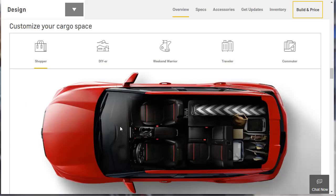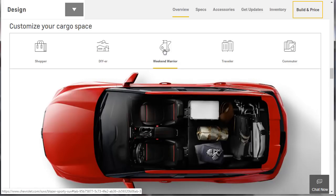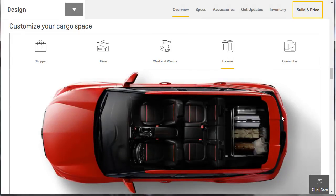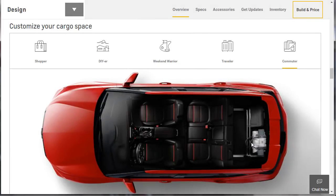Here they're showing all the utility of the 2019 Chevrolet Blazer Sport, midsize SUV, it says. If you're a shopper, it's showing a shopper configuration. You could have a whole bunch of stuff here. It's a 60-40 split fold down, so you can have one seat down here. If you're a DIYer, for instance, now you've got more space over here. They're just showing you some examples. A weekend warrior might have this configuration. A traveler might be like so. And then finally, if you're a commuter, maybe you just need this setup here, right? That's the deal there. Pretty cool, right? Looks good. The seats, the interior, everything looks pretty nice.